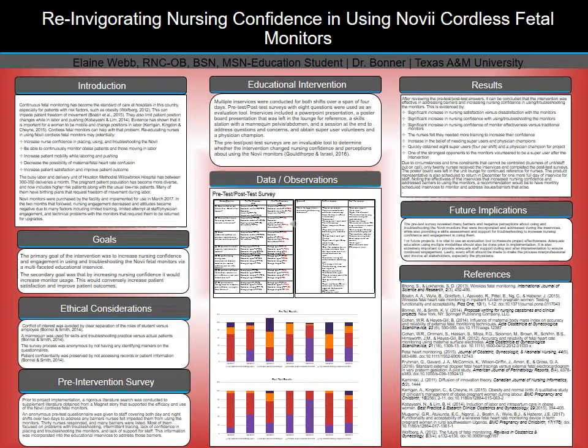So nurses are stuck in that difficult position of knowing that the patient has to be on continuous monitoring, yet knowing they need to move around, and this can limit the amount of continuous fetal monitoring that can occur. And cordless fetal monitors that were introduced in 2012 are actually maybe a possible solution to that problem.